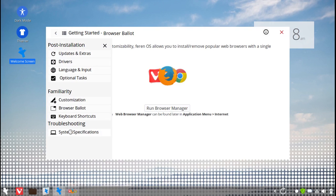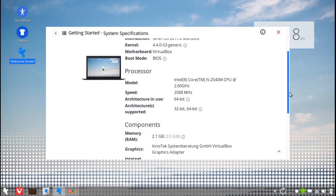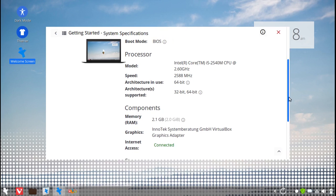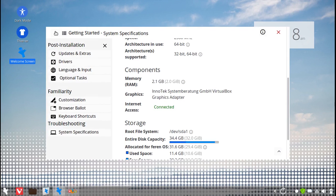And system specifications: I'm running this in VirtualBox with a 1-core i5 processor. I'm running 64-bit, but you can also have a 32-bit or 64-bit ISO available for Feren. It's a very big ISO, like 3 gigabytes, 3.3 gigabytes, so keep it in mind. 2 gigabytes of RAM. Yeah. So let's go back.